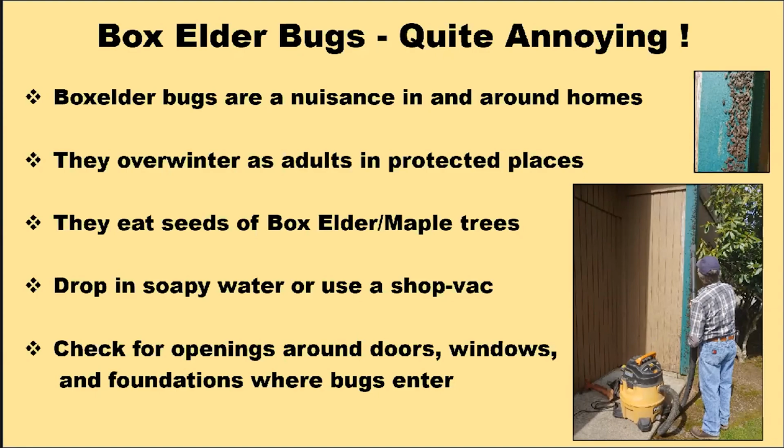What they do is they overwinter as adults in protected, warm areas. And as they're doing that, you can see by these pictures, all these box elder bugs on the side of this building here. They hide out in those warm places, but they are not eating at that time. What they do eat is the seeds of box elder, which is a type of maple, or other maple trees, and sometimes a few other ornamental trees. So they're not actually causing a problem.